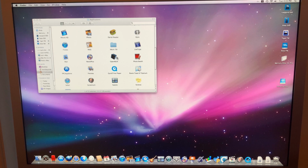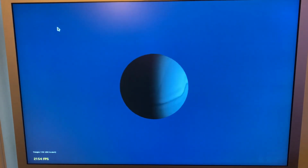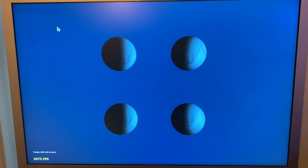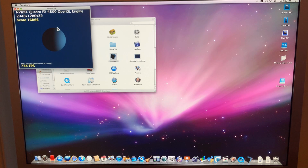And then finally, OpenMark's going to be interesting too. It ought to be kind of a different world. Oh, look at that ball spin. That tells you something right there. All right, folks, well, stay tuned. We'll be back with this result and maybe a little wrap-up. Stay tuned. All right, this is almost beyond belief, although I certainly do believe it. 16,866. The dual 2.3 gigahertz was 5,018. As was the dual 1.8. Absolutely amazing. This NVIDIA Quadro FX 4500 is a heck of a graphics card.